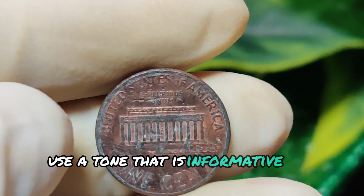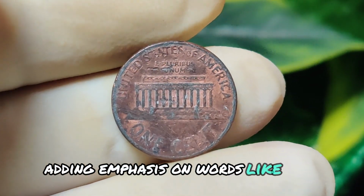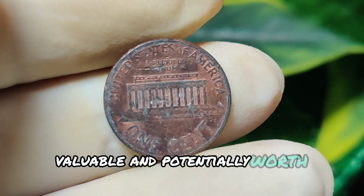Use a tone that is informative but engaging, adding emphasis on words like rare, valuable, and potentially worth millions, to keep viewers captivated.